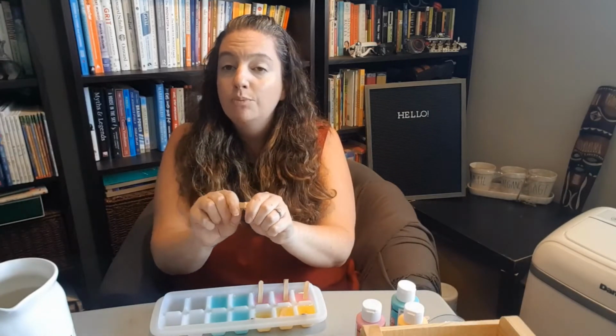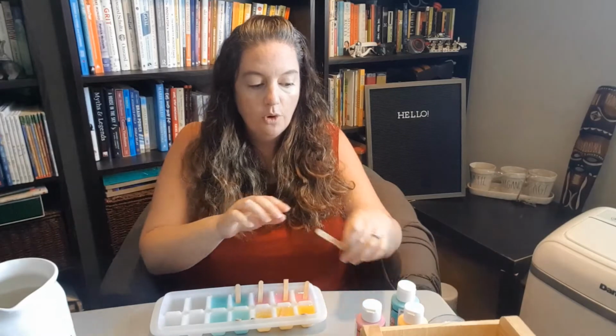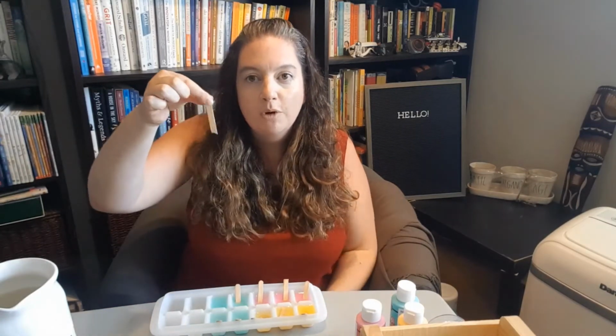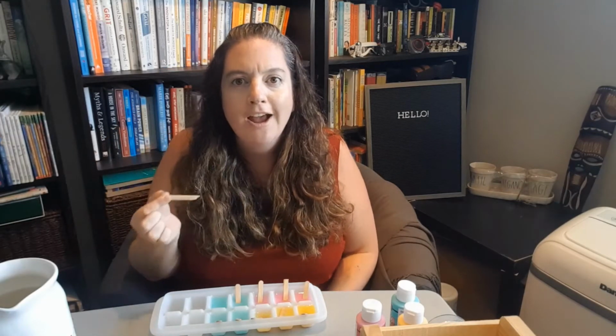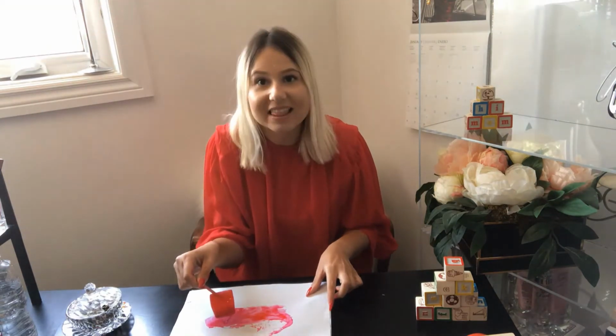And a trick is to break the popsicle stick in half so it's easier to hold, because then I am working on my fine motor skills again when I start painting with my ice cube. I've made a paintsicle. Get it? Now I do. Wow. I love this. It makes me want to go swimming.